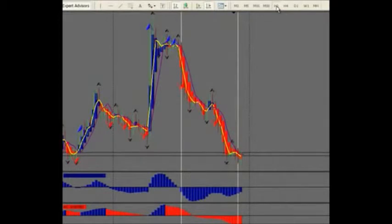Suggestion is to make the bigger pips, use the day, the 4-hour, and the 1 hour as your main trading time frames. And occasionally you'll time it on a smaller time frame, but you're really trading the direction of the trend of the larger time frames.